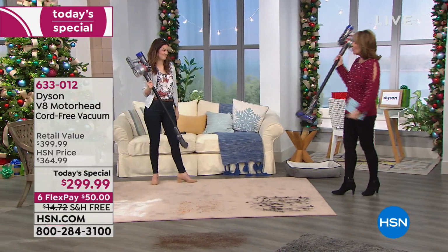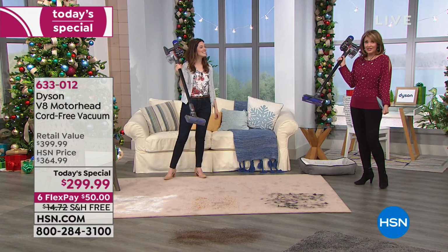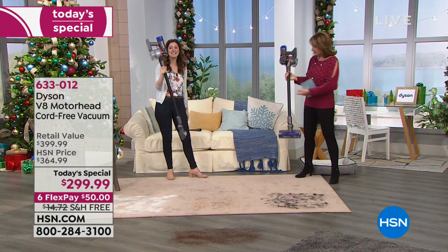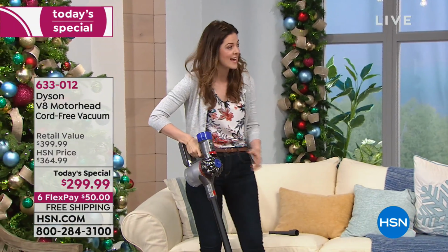I cannot believe how light this is. I've never seen anything this light that's this powerful. Honestly, in all my years, I've never seen a vacuum that's this lightweight that provides this kind of power. It's amazing. It is less than 6 pounds, but you're not losing any of the power that you know Dyson to have.